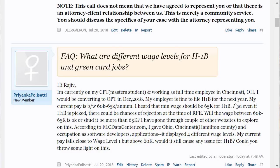By the way, Priyanka ji, if you convert to STEM OPT, your employer is required to pay you salary according to the prevailing wages, the FLC data center, just like we do for H-1B. That's the difference between the first year of OPT, where you could work for minimum wages, but for STEM OPT, where you're required to be paid what they would be paying you according to your seniority level.